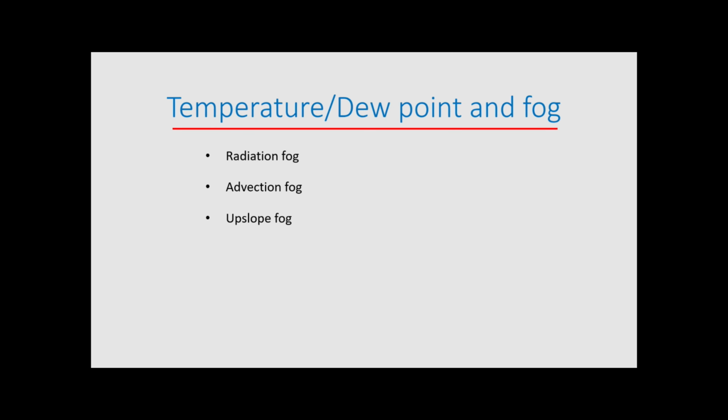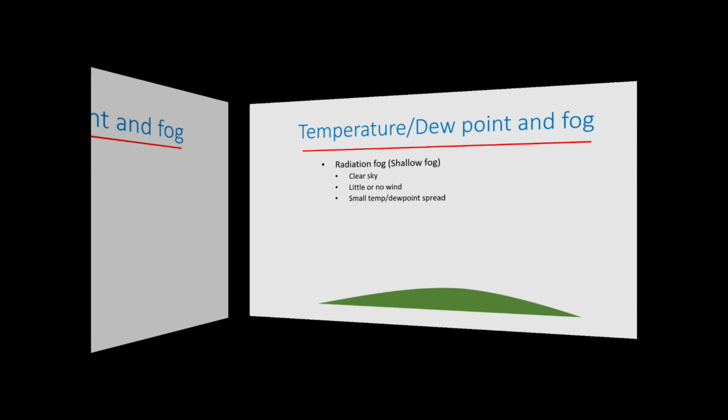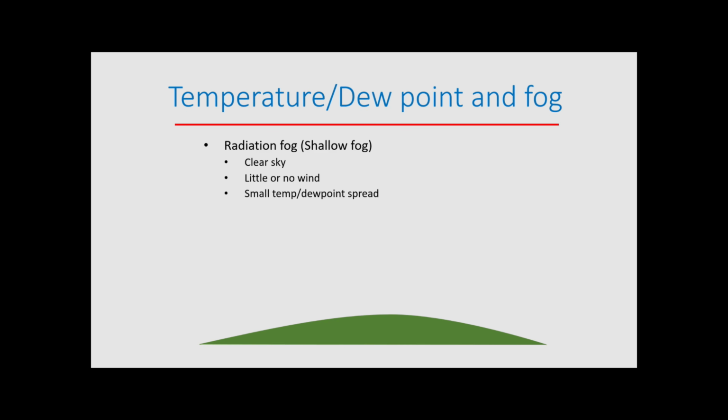All right, let's talk about the different types of fog. There's radiation fog, advection fog, and upslope fog. We're going to start with those 3. Radiation fog, or shallow fog, happens when there's clear sky, little or no wind, and there's a small temperature dew point spread. Now, radiation basically means that the ground is radiating. So think of a radiator. It's going to cool the air directly above it and form low-level clouds or fog.